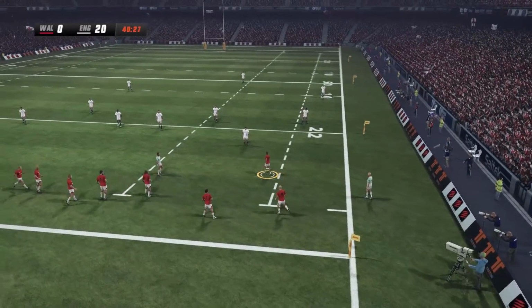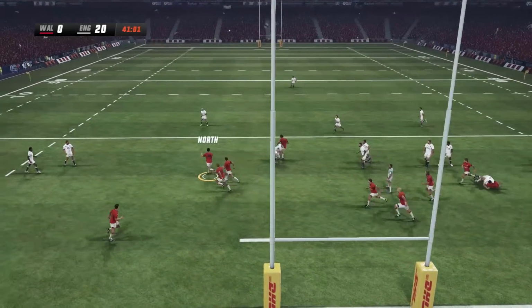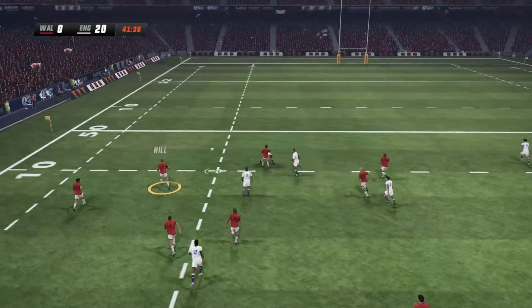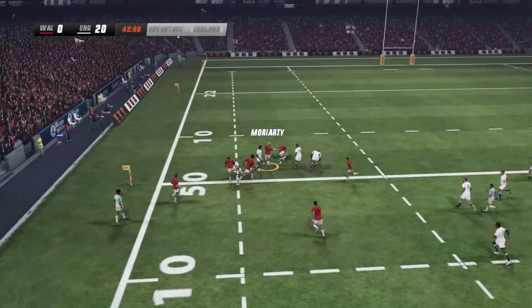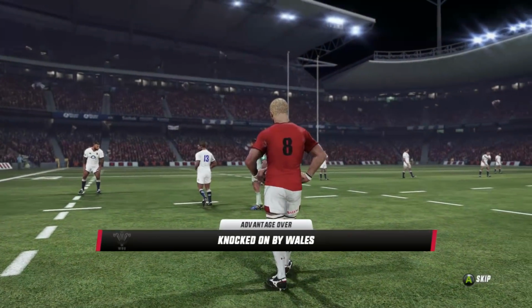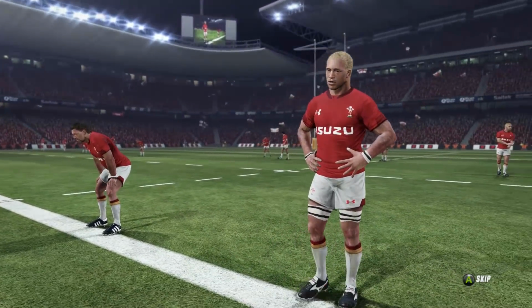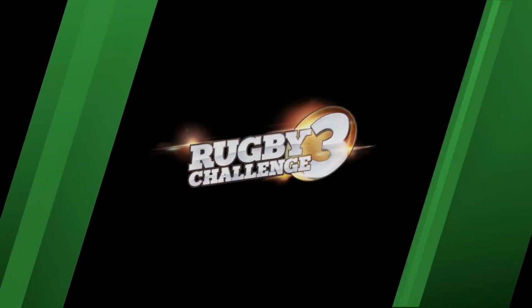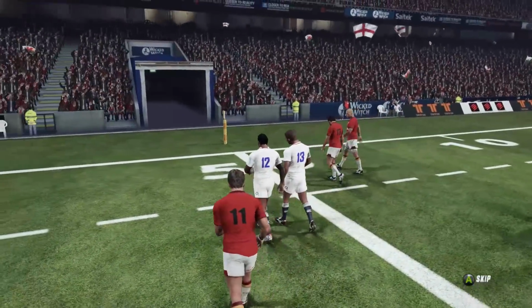Half-time rings as well, and Anscombe's tapped it, surprisingly. Wales want to run it out. Alwyn Jones got short to North. North keeps in touch with Tibberick. There's a man over on the left side. It's Hill. Hill's still got plenty on his left as well. Davis, and Moriarty knocks it on. Oh my goodness me, Ross Moriarty, things could not get worse for him. Knocking on a runaway possible try, and he sends the two teams to half-time.